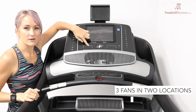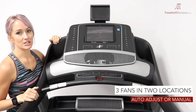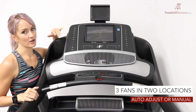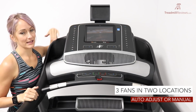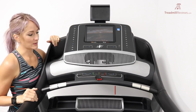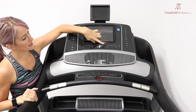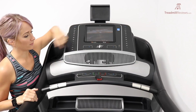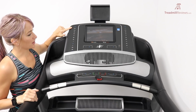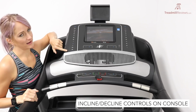There's 5 settings for the fans. There's also a feature that NordicTrack has where it's an auto adjust. So if you set it to auto adjust, depending on how hard you're working, it will increase the fan speed for you, so you don't have to fuss with it, which is kind of nice. So next to the fan settings, they also have a volume setting here where you can lower and increase your volume.